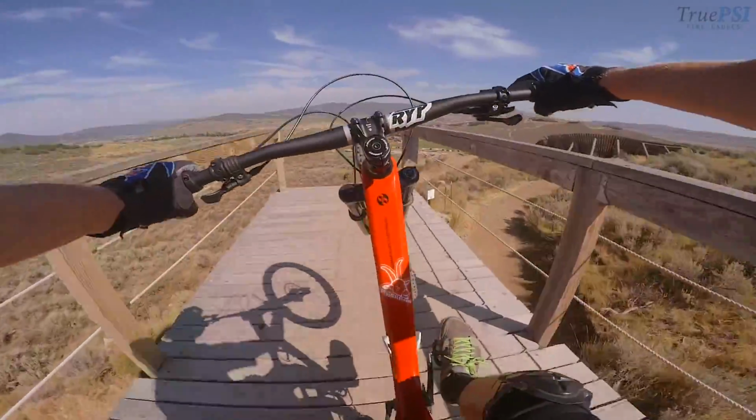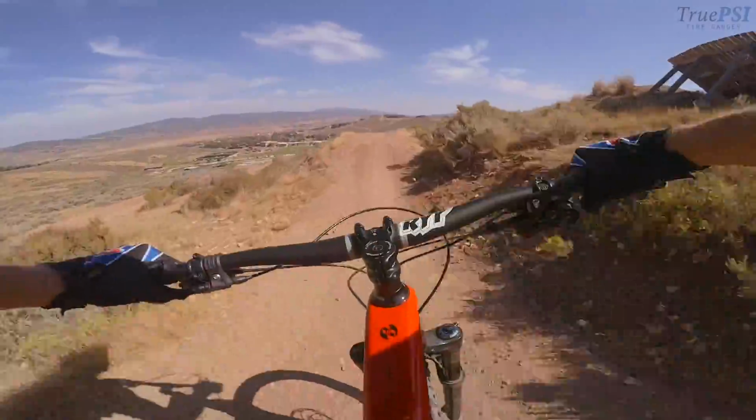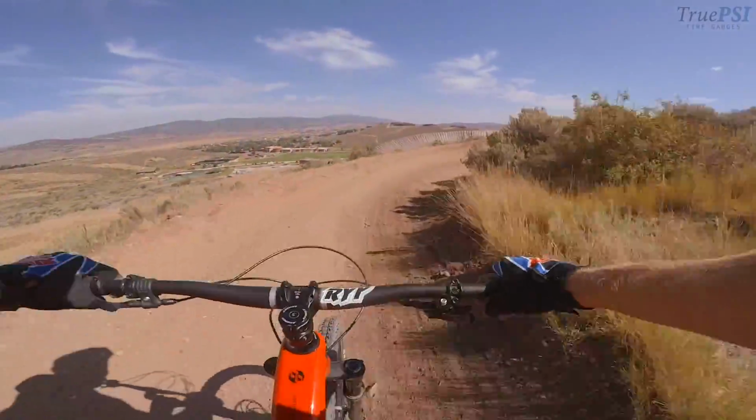The final trail had a couple mandatory drops, but other than that, it was pretty mellow. It had a bunch of fun jumps and some nice berms. It was a good way to end the ride for me.